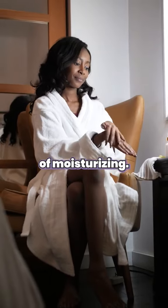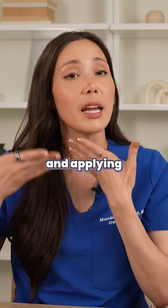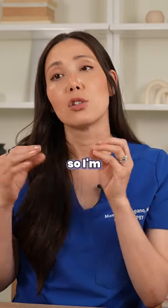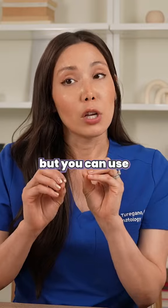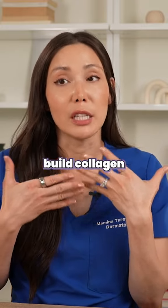Also just getting into the habit of moisturizing. You don't have to get too fancy, and just make sure that you're massaging it and applying it upward. That can be helpful. The neck skin is a little bit more delicate than your face, so I'm a little bit more cautious about recommending things like retinol or vitamin C, but you can use gentle forms of those ingredients and that can also help build collagen and tighten the skin.